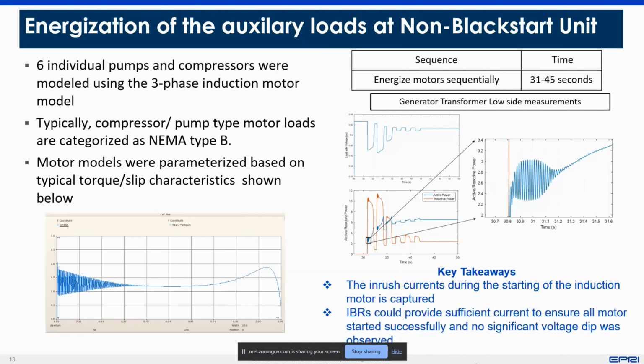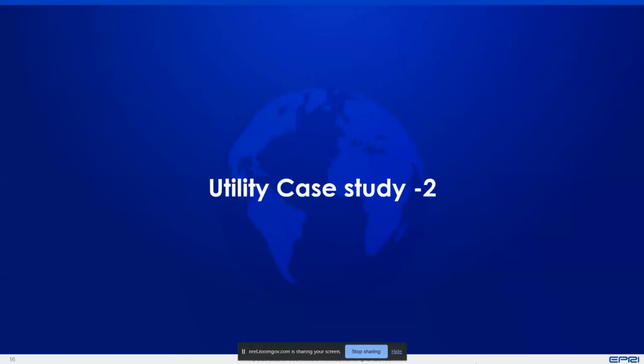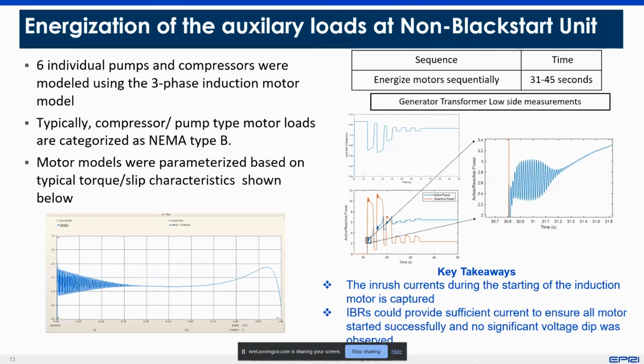The inrush current can be as much as 6 to 8 times, depending on the motors, which is what we were seeing. We did see some small oscillations, but these were also present in the model itself when tested in isolation. We also saw that the voltage at the load end dropped with each inrush, but it recovered quickly as soon as the motor started. Next slide, please.